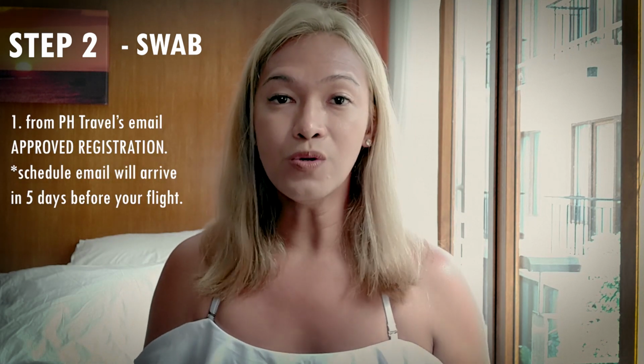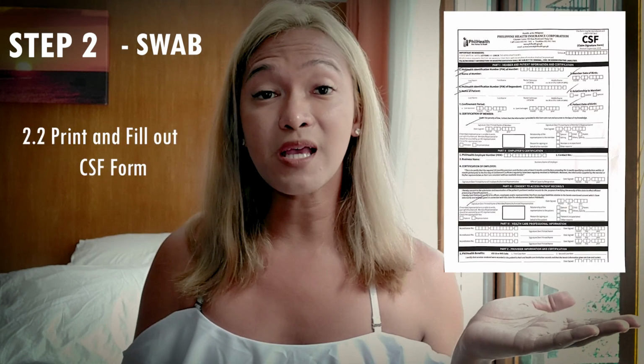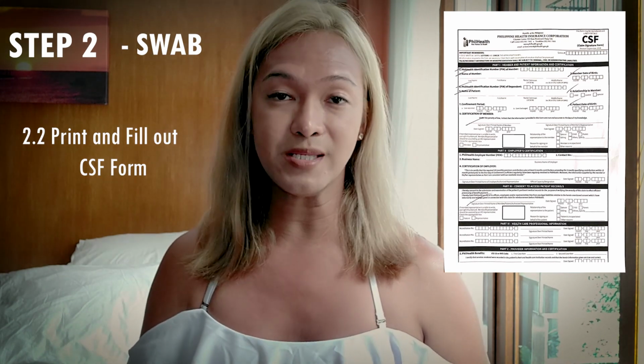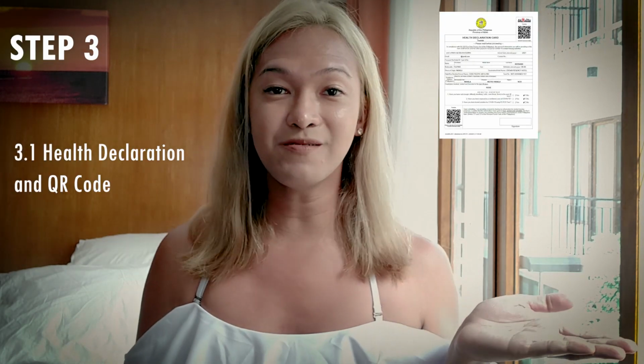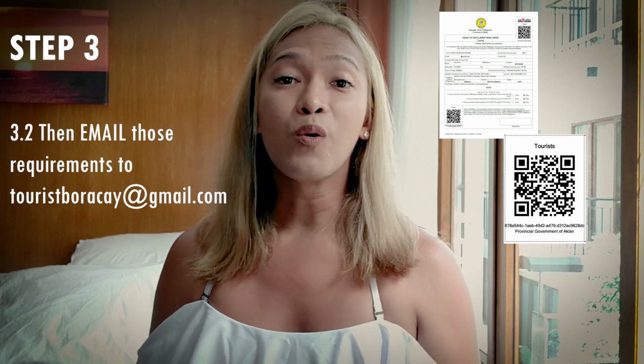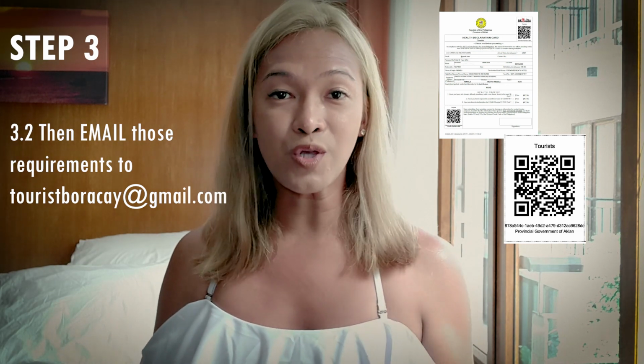Number 2 is the swab. So, they will email you again. You have to fill out the CSF form, have it printed, and then write it down. Then you will have your swab testing schedule, be on time, and you will have your result within 24 hours or less, actually. And step number 3 is the health declaration and QR code. So, it's very easy. Just follow the steps, fill in the requirements, email the requirements, wait for the code within an hour or so. Then, you are ready to go here in Boracay and then go!